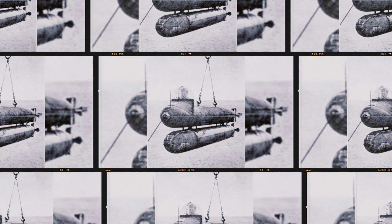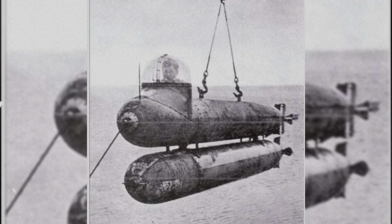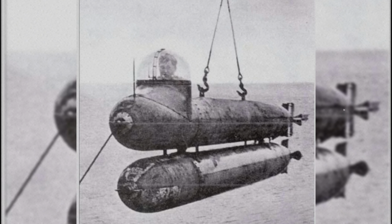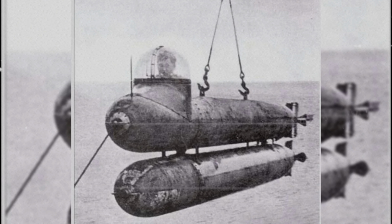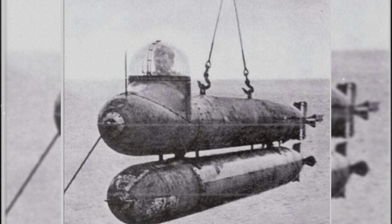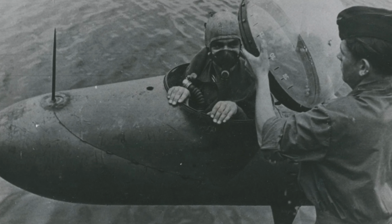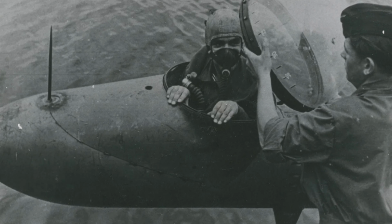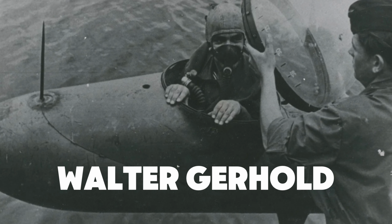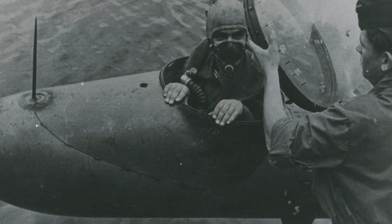Imagine cramming yourself into a tiny glorified torpedo with barely enough air to breathe and no way to escape if things go wrong. This isn't a sci-fi nightmare, this was the reality for German Neger pilots in World War II. Born out of desperation, these bizarre one-man subs carried high risks and slim chances of survival, yet they created heroes and myths. From their invention to their deadly missions, including the dramatic story of Walter Gerhold, a war hero turned propaganda star, this is the untold saga of the Neger submarine.